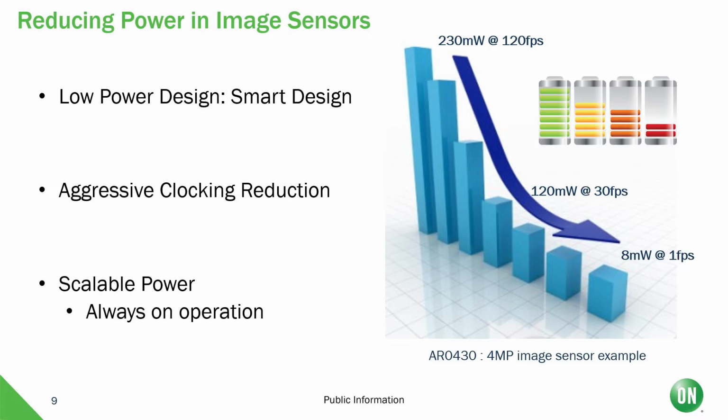And that is at full resolution, and your power consumption is 230 milliwatts. But if there's no activity going on, you can link the sensor to some kind of motion sensor, and it can wake up or go to sleep after that motion is gone, and then you reduce your power consumption and only operate the device at about 1 frame per second.